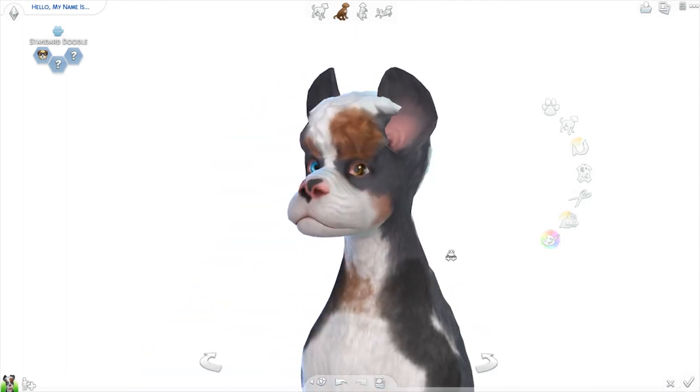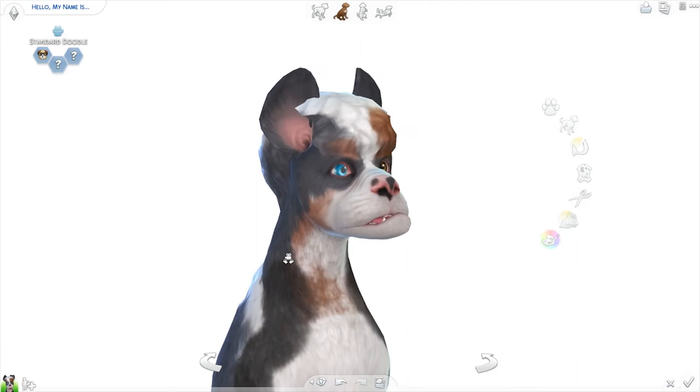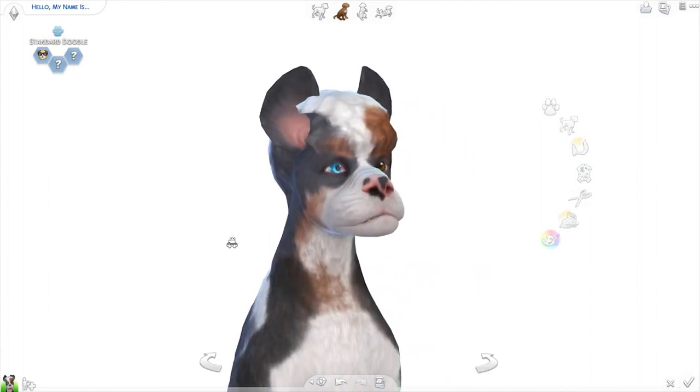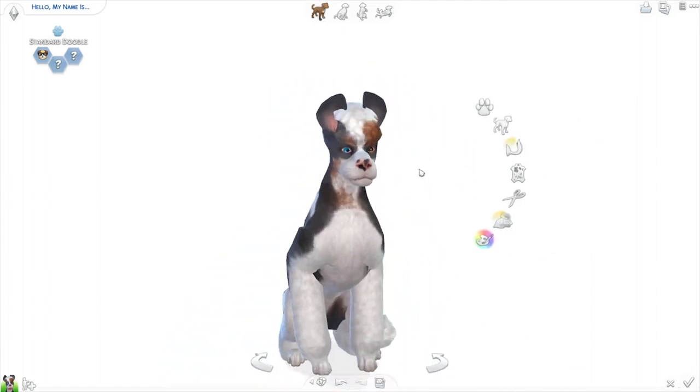Can you extend the lower jaw? You know, the dogs that have slack jaw. Where is my bone? Hello, where's my bone? Oh, she's so cute. Just a little bit, I think. Give that dog a cigar. Okay, I think I'm pretty good on her appearance.